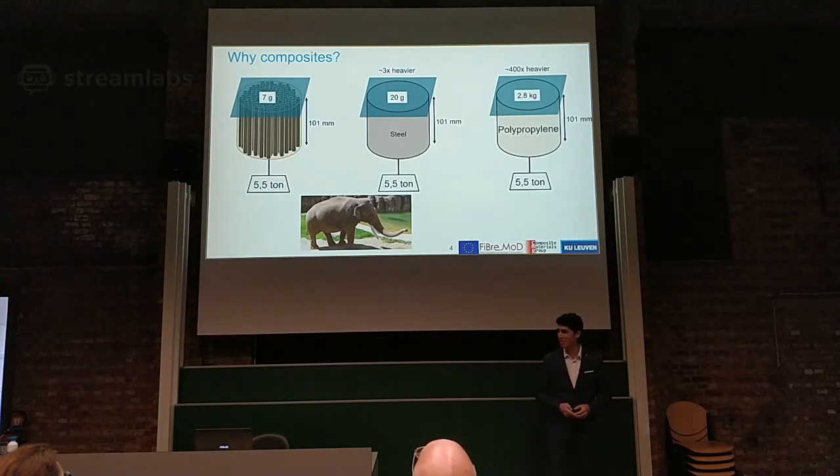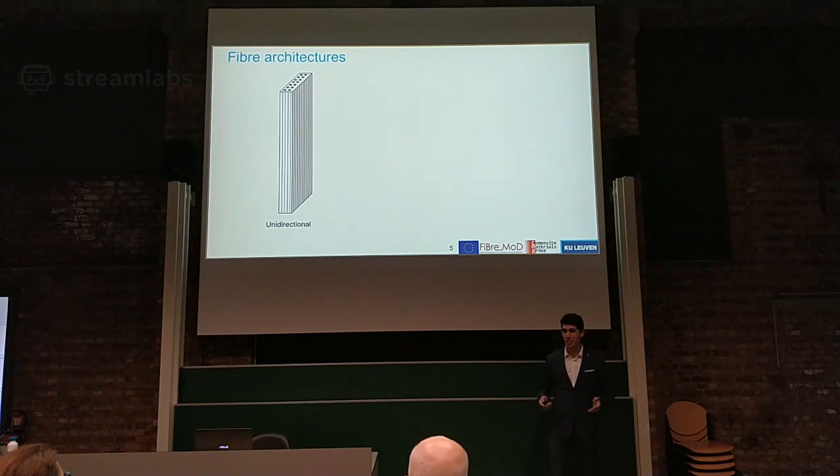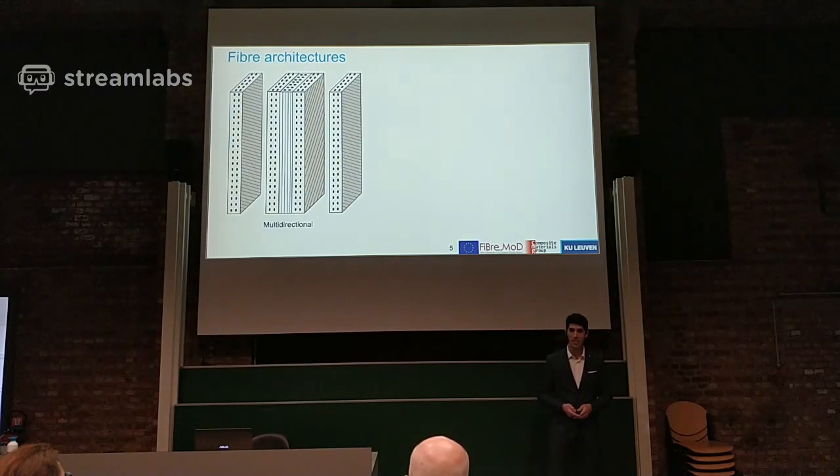So which kind of architectures can we have in composite materials? Unidirectional composites, as it's in my title, are composites where all the fibers are aligned in one direction. But these are not the only kind of composites we can have, because we can have fibers oriented in multiple directions, and we get a multi-directional composite.